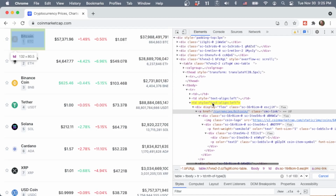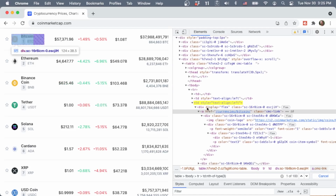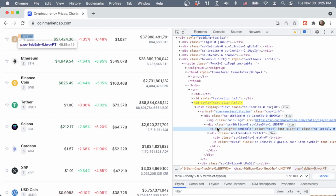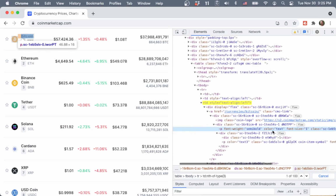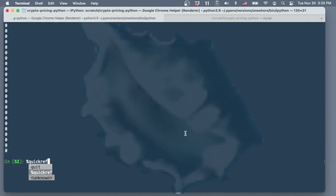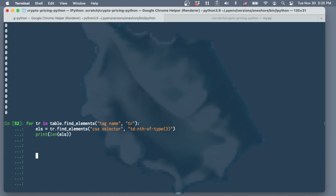So in this row, or in this table cell, I have this div here, I have this link, and this div has this image, and this div, which contains the text. I could go by the font weight, but I really just want to say I want the first P and the second P. And I want to do it in an easier way. And that easier way I'm going to use is BeautifulSoup. I'm giving up on Selenium for now.